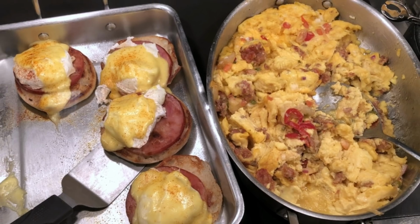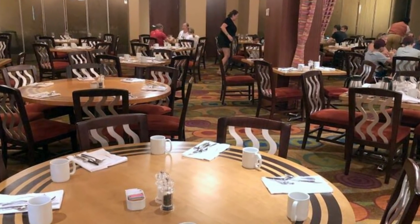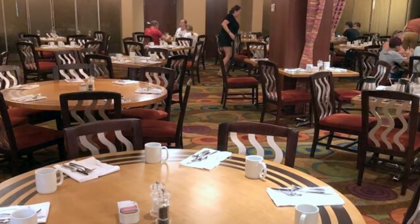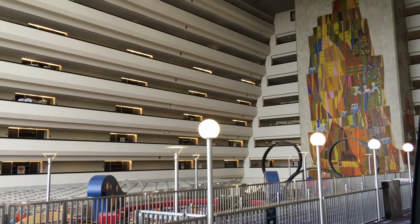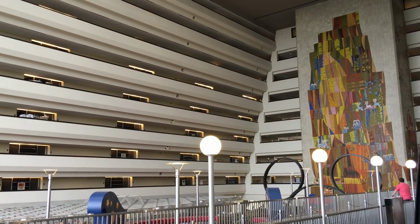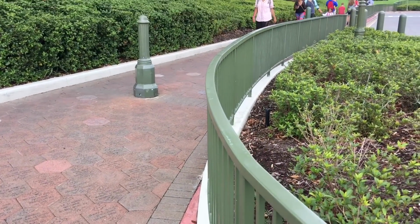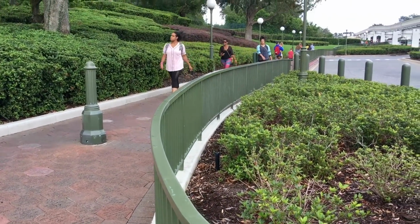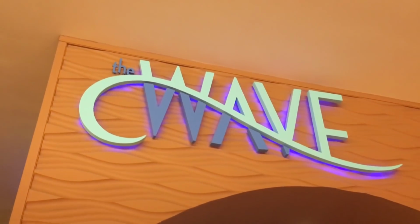Great deal. So again, this is a wonderful alternative for those who don't want to do the character meal at Chef Mickey's and don't want to shell out that kind of money, but it's still just steps away, literal steps away from the Magic Kingdom, because you can walk to the Wave, to the Contemporary Resort, from the Magic Kingdom. So this is a great little escape from the Magic Kingdom for maybe a brunch option for a really low price for that much food.